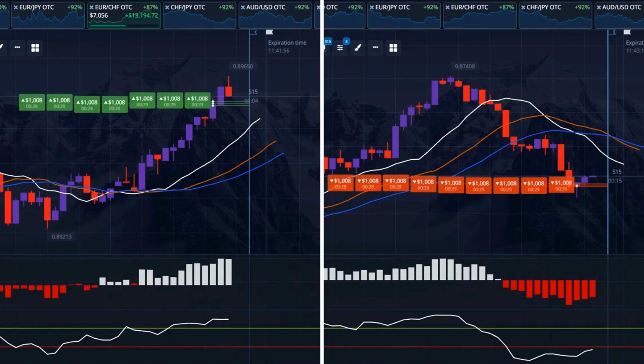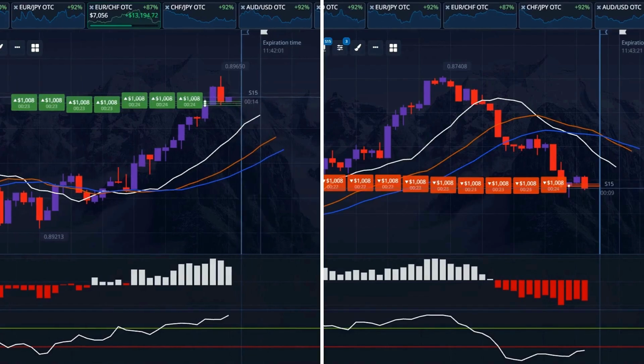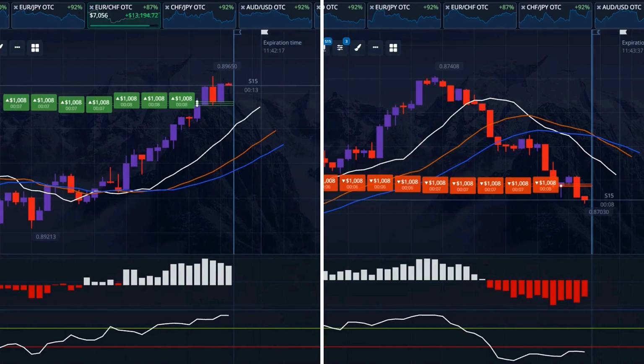For the sell trade, the alligator lines were pointing down. Strong downtrend signal. Momentum bars were red below the zero line, confirming bearish pressure. DeMarker was below the red level. Final confirmation. With all confirmations in place, I entered the sell.